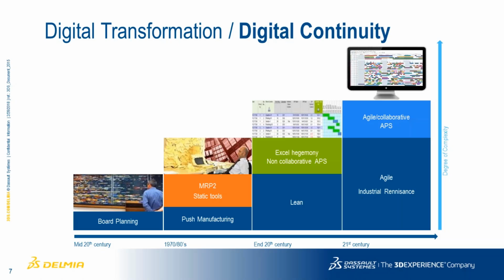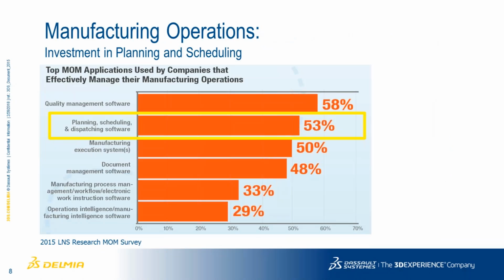Here we're looking for companies adopting an agile and collaborative, and I want to stress collaborative, advanced planning and scheduling solution to properly manage their operations. And investment in manufacturing operations, as you see here, investment in planning and scheduling ranks very high on the list. This is a slightly older survey from LNS Research on the top applications used in manufacturing for operations management and where their investments lie. If you noticed, second on the list is planning and scheduling and dispatching software. That is very key for companies, and they're seeing significant investment by adopting a more modern approach.